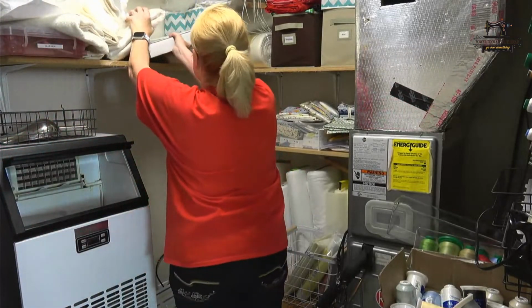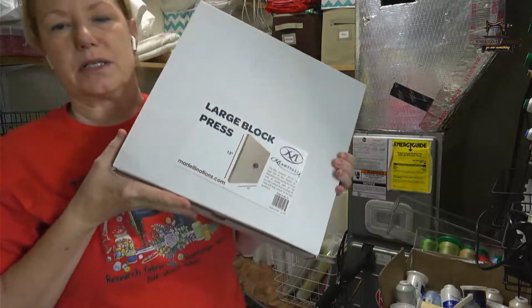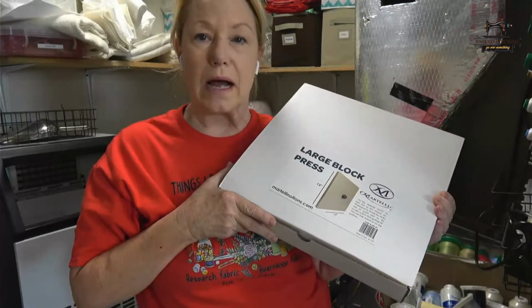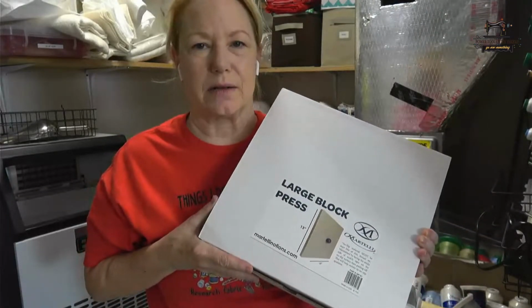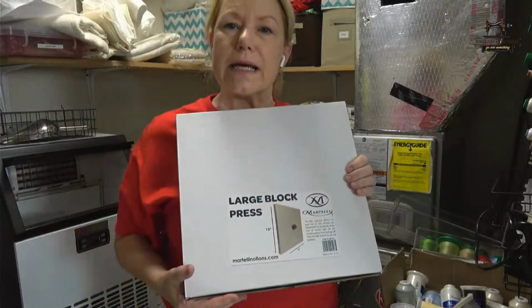Okay. And what is this? Okay. A large block press from Martelli. My husband, the wheeler dealer, likes to wheedle anything out of anybody for free that he can when we're at Market and Houston Festival. His first stop is the Martelli booth, because he's got a big Martelli table. I saw it in the motorhome and I said, why? What is this? And he looks at me because he does paper piecing, right? And he says, it's a large block press. I said, what do you use it for? He said, to press large blocks.